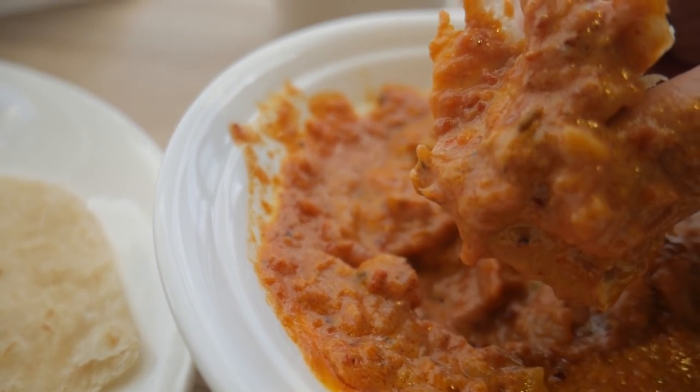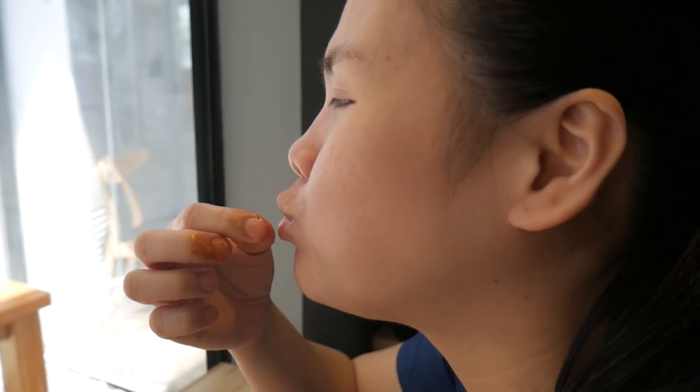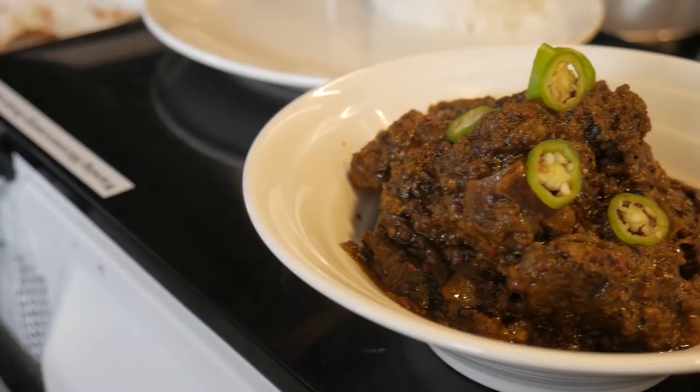Hindi siya yung manununtok ba. Sobrang lasang-lasa ko yung mustard oil. Then yung spices, walang sobrang naglalamangan. It's really good. Let's try the kambing or mutton curry.